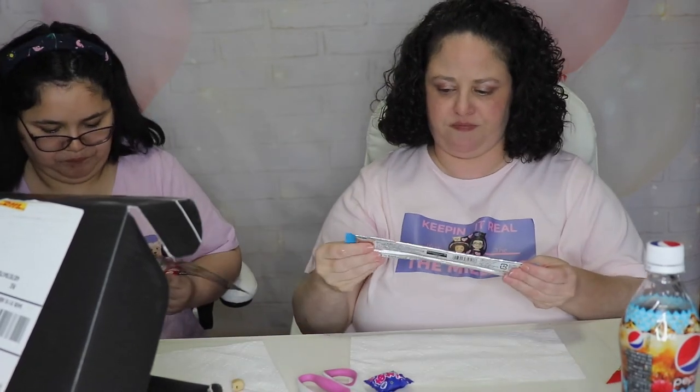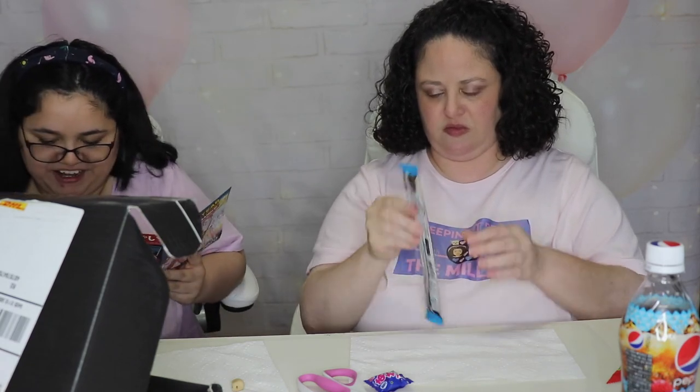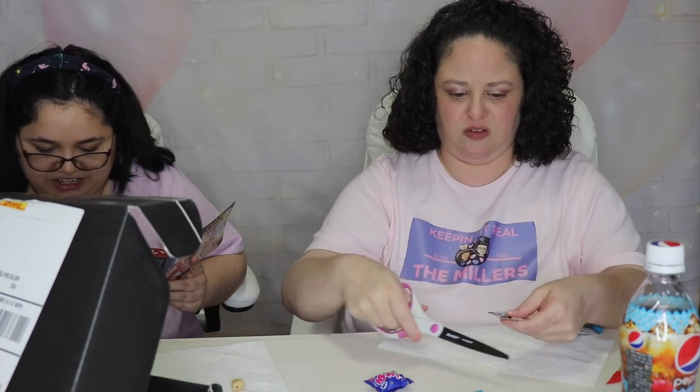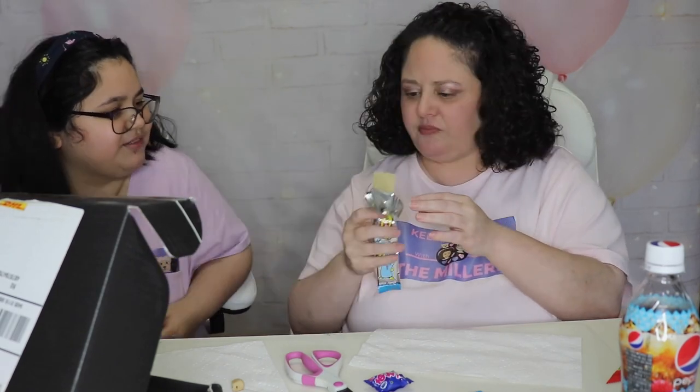Alright, let's see. This is another soda. Oh, cheers. Sour paper candy cider. This paper candy is super sweet, a bit sour with a taste of cider. Apple cider. That's different. It smells like apple cider.